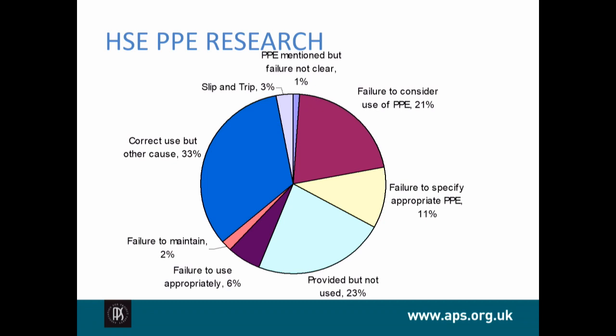In 11% of the cases, the employer thought about it but selected the wrong PPE. In another 23% of the cases, the employer had provided the PPE, but the worker decided not to use it. And in 6% of the cases, they'd used it incorrectly. So that just amplifies the question about the fallibility of PPE. Any questions? PPE, by the way, is great. When it's needed and it's used, it works very well. But if we select PPE over collective protective measures, then we are making it a lesser choice. Any question?